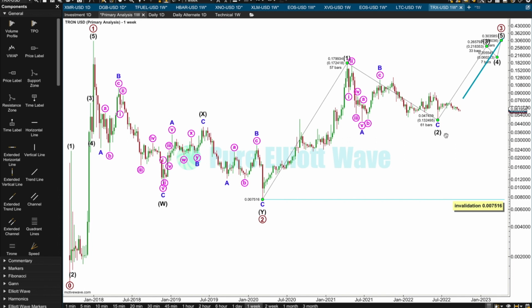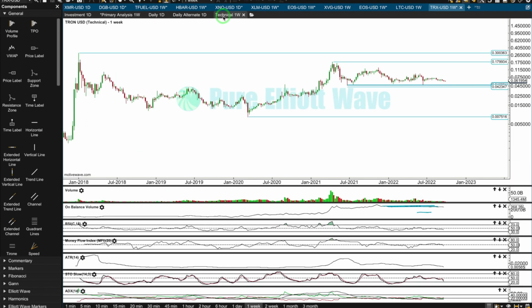Intermediate 2, could it be a double combination? No, not really. No, and B had to be over there. That's the high. I don't like that at all. That's a terrible wave count, Lara. And that looks like a 5, doesn't it? I'm not liking that Elliott wave count for TRON, actually. Let's look at the technicals.